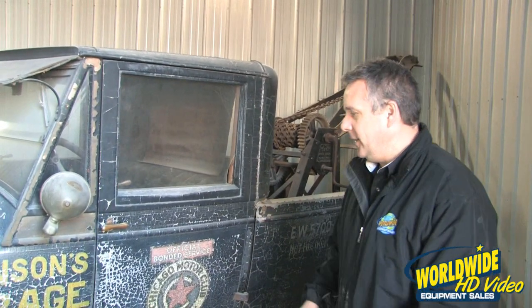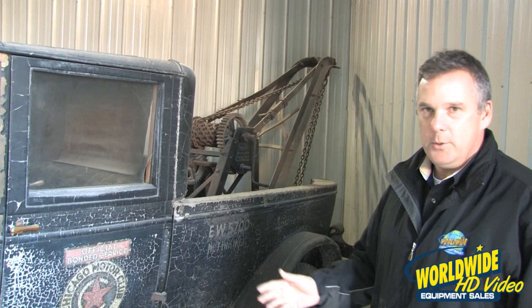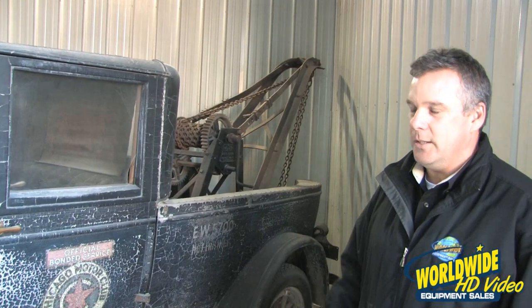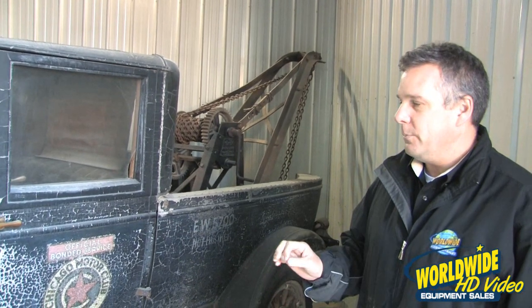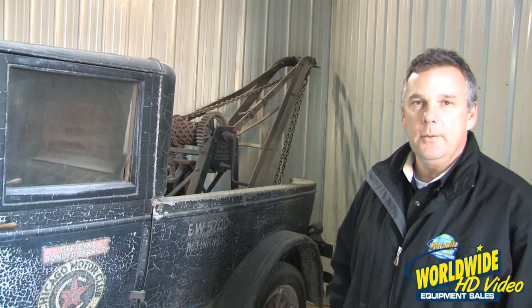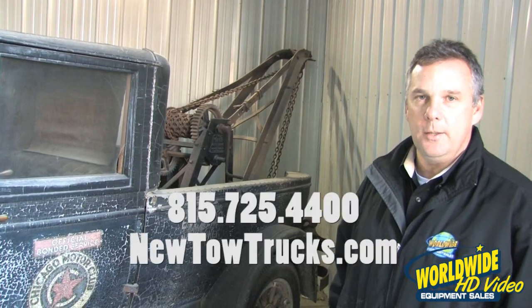Today we're going to be looking at a 1924 Lincoln Wrecker. It's got a Weaver crane on the back with a Weaver auto ambulance. Really super nice piece and mint condition, I would say, for the usage. It's got 60,000 miles on it. Beautiful piece. So take a look around, and we've got the owner of it that's here. He's going to be going through the truck with you, so take a look and give us a call.